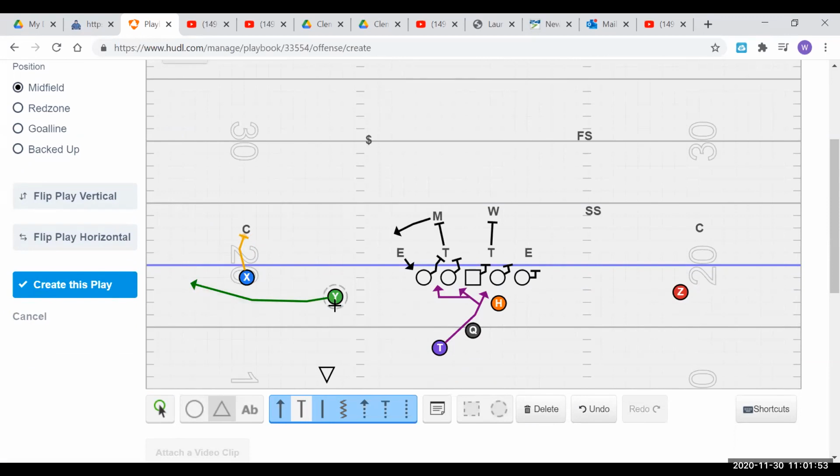Sometimes maybe your Y is your better ball carrier. You'd rather throw a bubble. Maybe your X is a better blocker. I don't know. There's a lot of different reasons for running it each way. Okay. So that's a total pre-snap RPO. Quarterback is going to decide, bam, snap it. I'm throwing that now, or I'm just going to run my zone read, whatever.